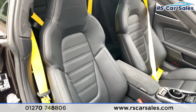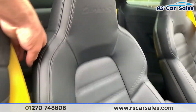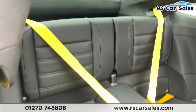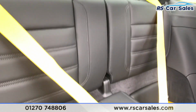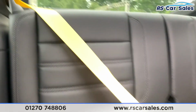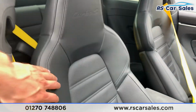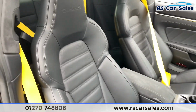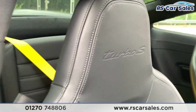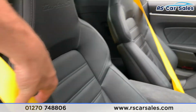Now we do have full leather interior, which is extremely comfortable, with Turbo S badging just up there as well. Now if you look into the back, we do have the yellow seat belts. We also have ISOFIX points. We also have integrated speakers just there as well. Now if you look at the driver's seat, which is also full leather, we have Turbo S embroidered just up there as well, again with the yellow seat belts.